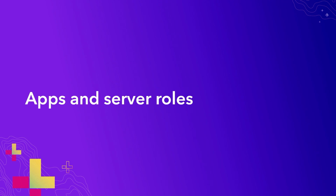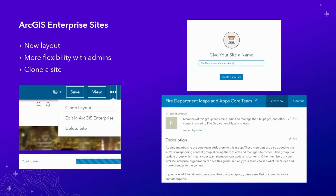The first is talking about ArcGIS Enterprise sites. This has been around for a couple of years, and it's a very popular way for ArcGIS Enterprise administrators to make their GIS content available in a very accessible, intuitive way, particularly to non-GIS users. I might have my fire department or my law enforcement who just need access to those maps, dashboards, tables, reports, all those things that they need.